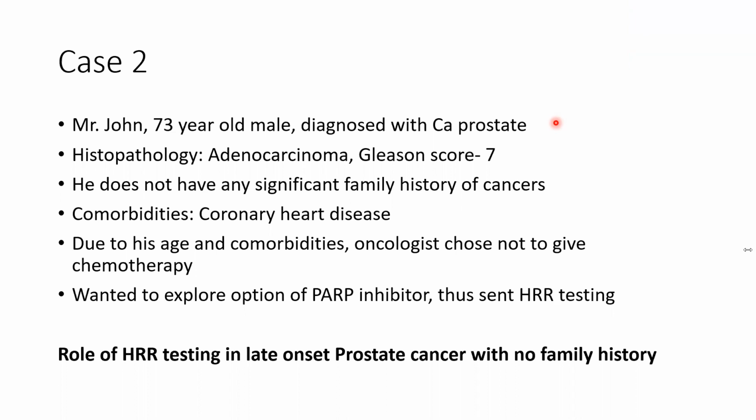Dr. Vinu Sarathy, sir, can you please share your thoughts and how would you treat a patient like this in prostate cancer?